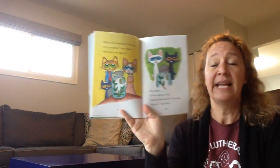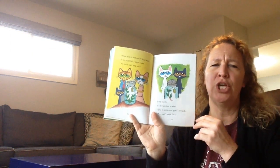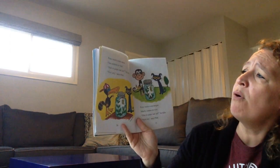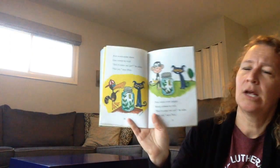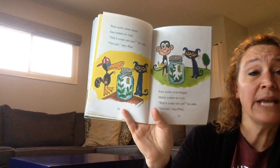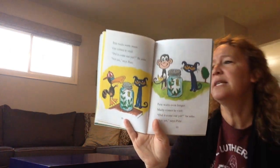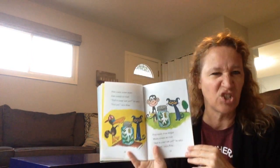Pete waits. Callie comes to visit. "Did it come out yet?" "Not yet," says Pete. Pete waits some more. Gus comes to visit. "Did it come out yet?" he asks. "Not yet," says Pete. Pete waits even longer. Marty comes to visit. "Did it come out yet?" "Not yet," said Pete. Do you see that his ears are starting to fold over because he's getting frustrated?